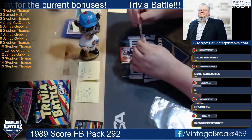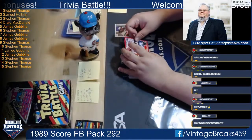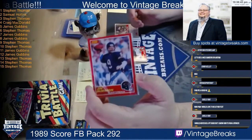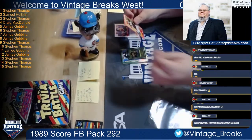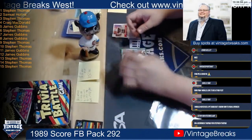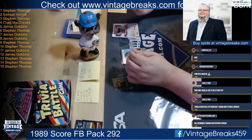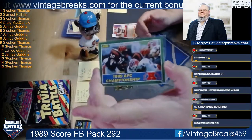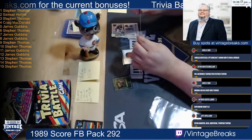Okay, Darren Nelson, spot 1. Centering of the first card is very nice. Jim McMahon for the Bears. Ozzie Newsome. So far, we've got some pretty decent names. The 1989 AFC Champions. The Bengals bite the Bills. That's a cool card. That's spot 4. Super Bowl Shuffle. Wayne Martin, not the rookie card we're looking for.